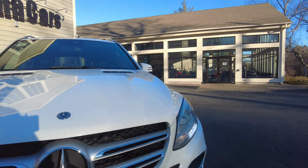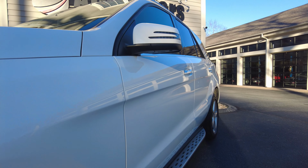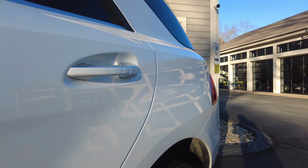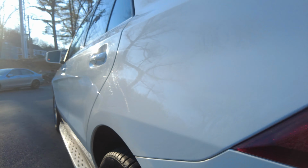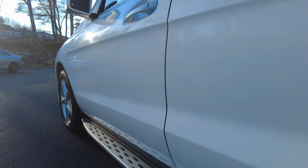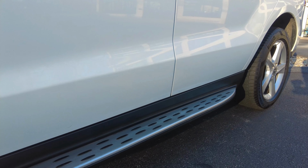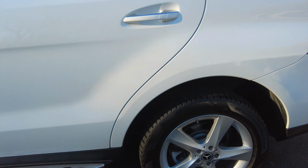Now moving our way over to the driver's side. Let's go down this side of the vehicle. Once again, the side of the panels look great. I don't see any obvious imperfections or dings. A little bit of light swirling, very light swirling in the clear coat just from the normal washing. But now going down the lower side of the panels, once again, I don't see any dings or anything like that. And the running board's in nice shape, plastic's in nice shape.